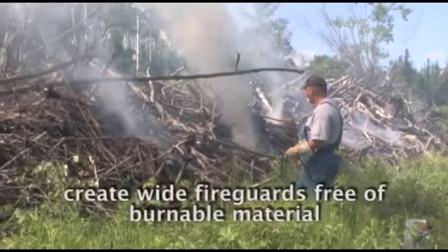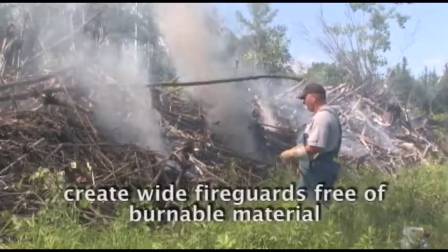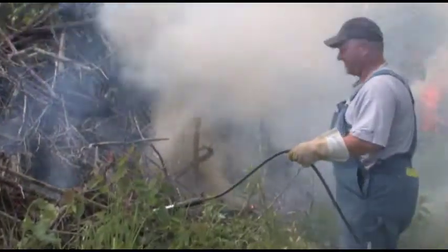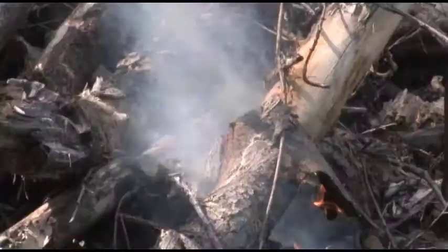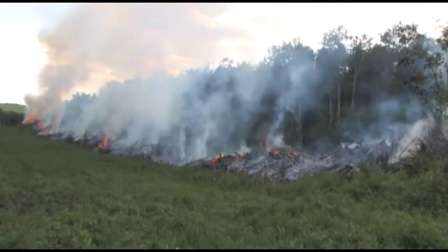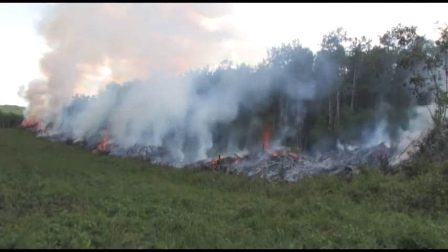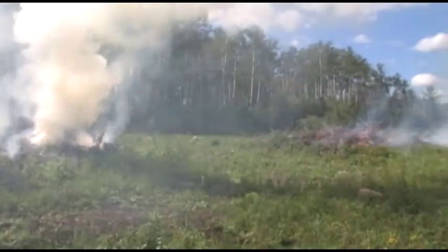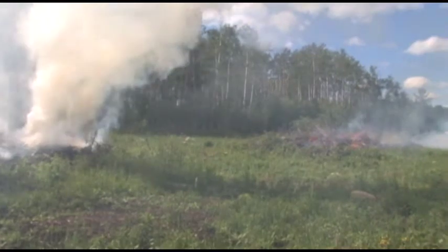You should have enough tools to cover the size of your fire. Be sure your fire guards are wide enough and free of burnable material. The area being burned must be completely surrounded by a 15-meter fire guard consisting of mineral soil. A large fire can carry sparks over a considerable distance, so it's important to watch for small fires that start from your main fire. Windrow location is critical in containing a fire.